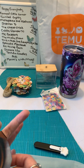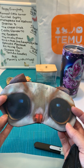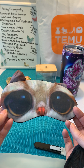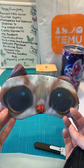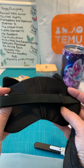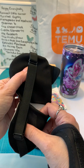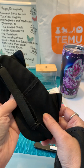Okay, so the next item I got is this eye mask. There are days with my medical problems where I could have a really, really bad headache or I'm very nauseous, and I just need to lay down and get the light away from my eyes. This is elastic back and adjustable. There's a pocket here, so if you needed to put a thin ice pack in there, you could.